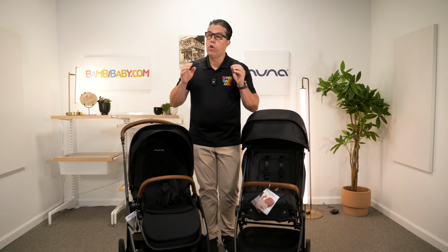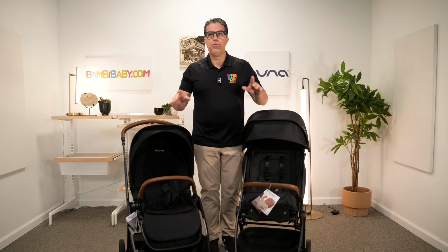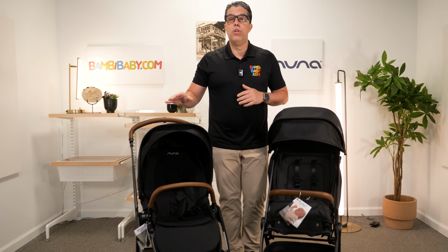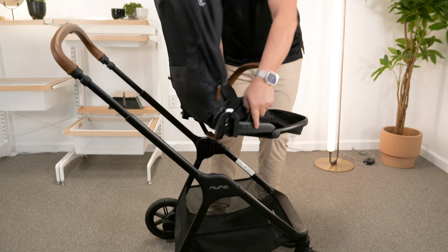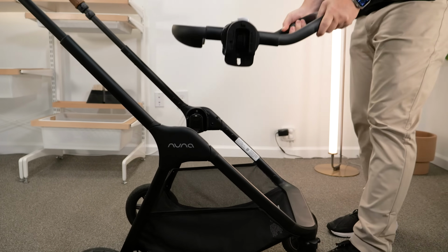If you're looking for a quick, fast fold, travel system capable stroller, then these two strollers are the ones for you. This is the Nuna TRVL LX competing against the Nuna TRIV Next. The TRIV Next has a clear advantage of having a reversible seat. And for travel system, you could remove the seat and attach the ring adapter.